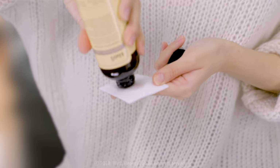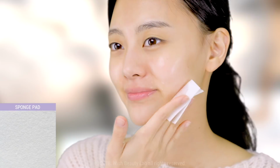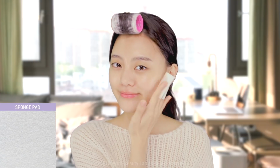Then, use a sponge cotton pad again to use the toner. Now, lightly pat the toner for it to absorb into the skin. This step will help balance the skin's pH level, which helps with the next step in the skincare routine. Well, if you don't know yet, the method to maintaining long-lasting makeup is to make sure your inner skin is deeply moisturized and well hydrated.